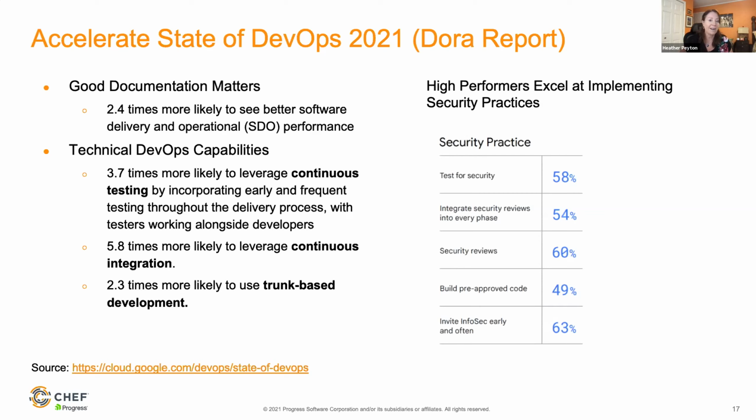And then the other area that was really interesting in the report was that high performers excel at implementing security practices. And this is really one area that Chef is super excited about. We definitely feel we are one of the leaders, if not the leader, in merging infrastructure as code with a policy as code approach. So into a single agent, single run, eliminating drift between those dev test environments and production.